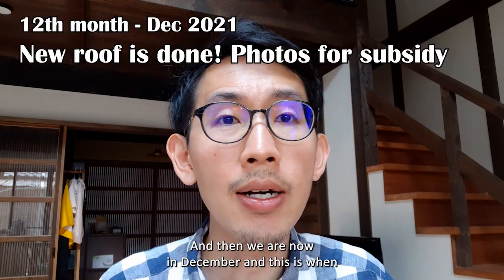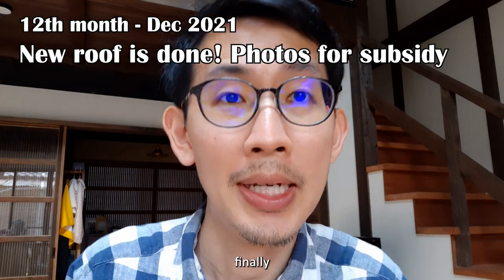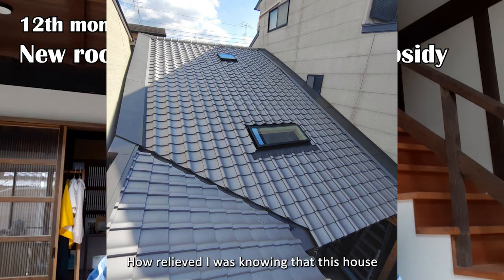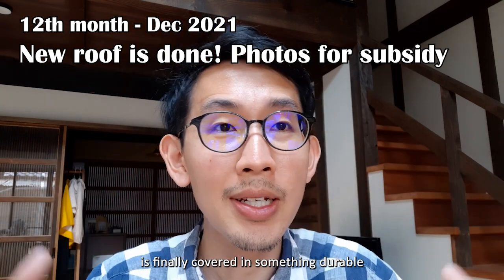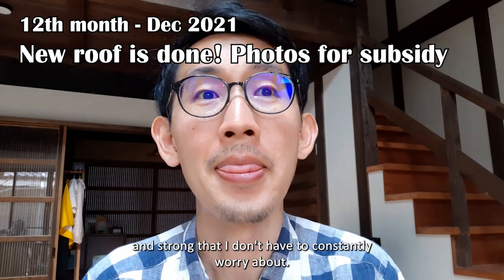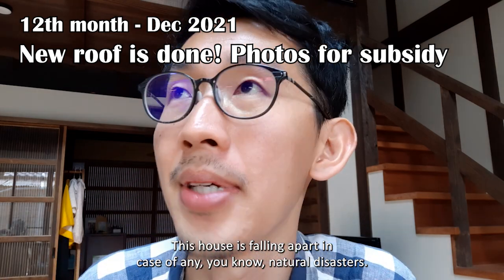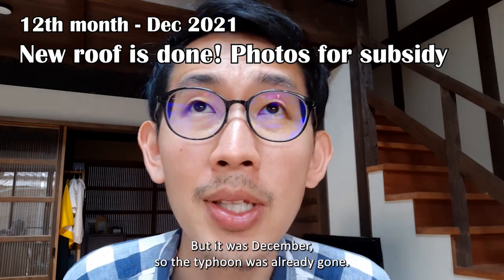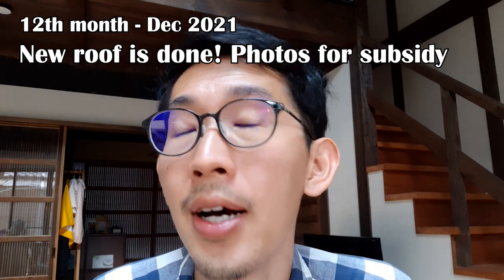And then we are now in December, and this is when finally the roof tiles are up. How relieved I was, knowing that this house is finally covered in something durable and strong, that I don't have to constantly worry about this house falling apart in case of any natural disasters. But it was December, so the typhoon season was already gone. Still, very relieved.